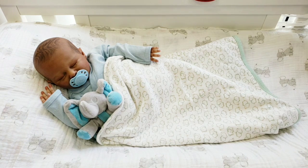I do want to say I am filming on my new phone, and I have not quite figured out all the little things that it does. I'm actually on my changing table, which is new for you guys. I usually film on a table in the middle of my floor, so the picture's definitely going to be different.